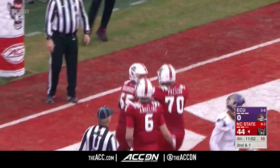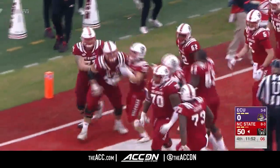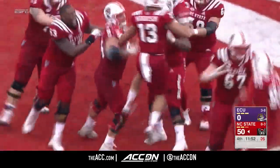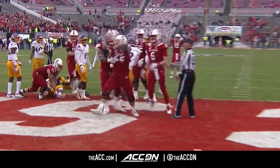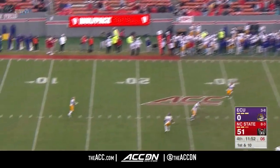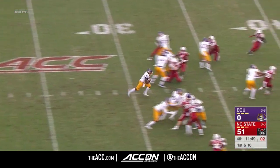How about the big fella plunging in? Garrett Bradbury. Last room, you just got you a touchdown. Everything you just named. Trenton Gill boots it away. Wow. Love for the offensive lineman.